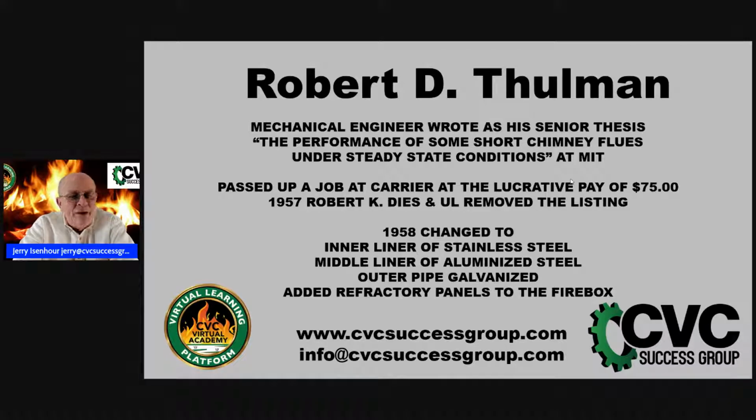So Robert D. Thurman had to go back and retest the fireplace at that time. And when he did, they had to start adding things to the fireplace. Notably was the chimney, and Mr. Thurman developed a chimney system where the inner liner was made out of stainless steel. This is the part that the smoke passes through. Now, this is a 3-wall chimney. So then there was a metal liner between these that the air was passing through, and I'm going to show you these chimneys in just a minute. And then on the outside, there was an outer pipe, and this was going to be made out of galvanized metal. So we had 3 different types of metal in this chimney system.